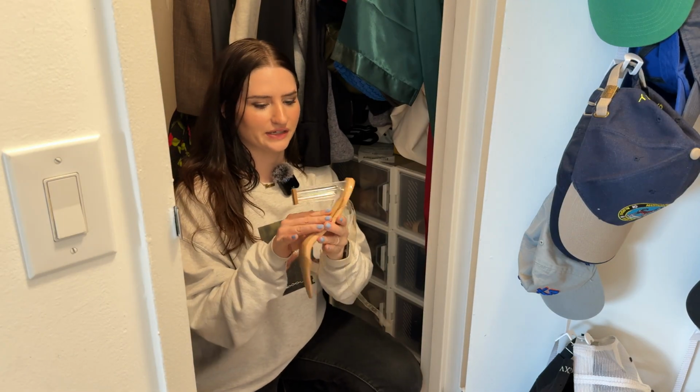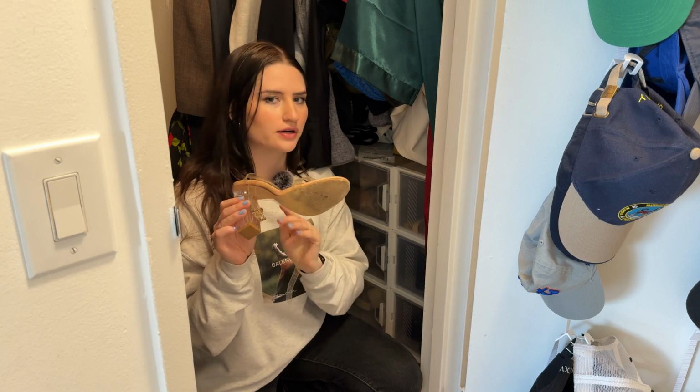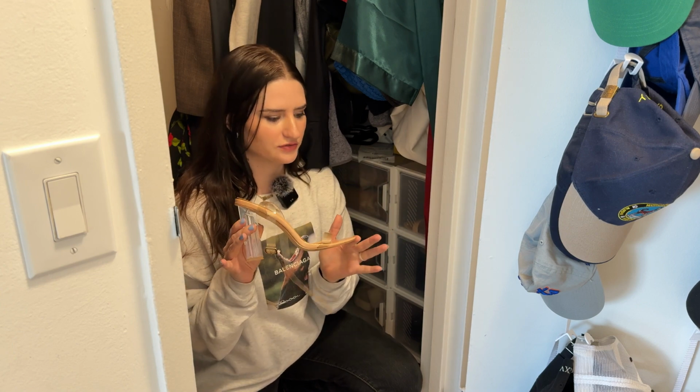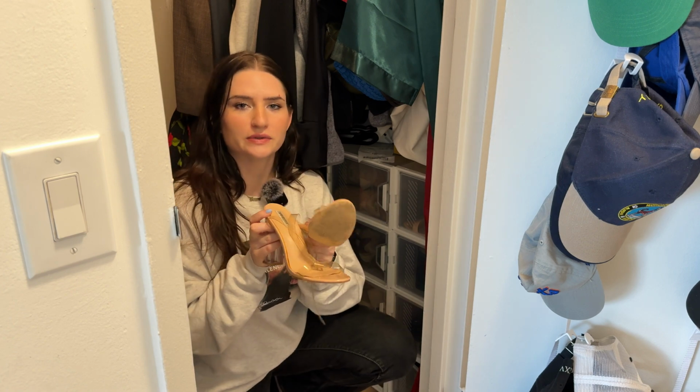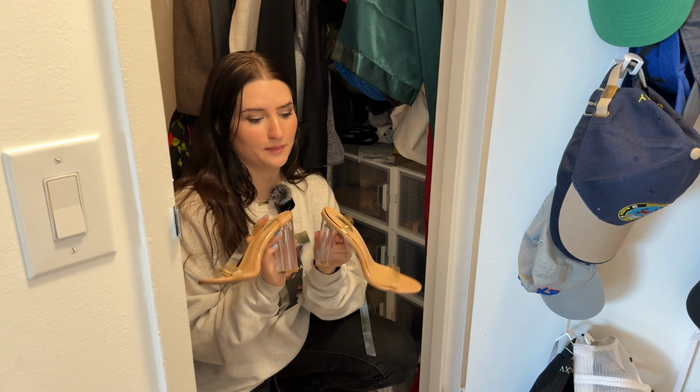I think the plastic clear shoe era has been over for a while, and I've just been hanging on to these, but I don't wear these. We had a really good run. I wore them a lot at the time, but time to say goodbye. I think that's it for shoes. Cleaned out 3 pairs, so that's pretty good.